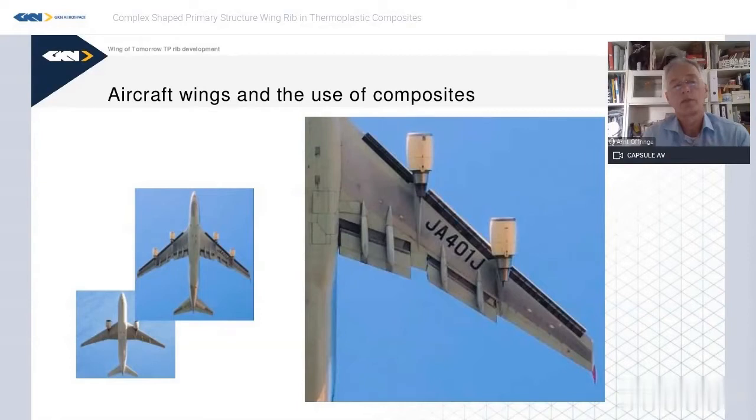If we look at wings, we see at the bottom of the wing many access hatches, and these are used to inspect the wings on the inside. And this is particularly necessary when you're using metals. When transferring to composites, it becomes a possibility to leave out these hatches. And that's one of the drivers to go for a full composite wing. So not only the skins and the spars, but also the ribs. And so this has driven us as a partner in the Wing of Tomorrow to consider composites for wing ribs.